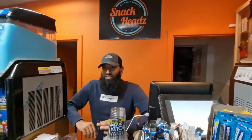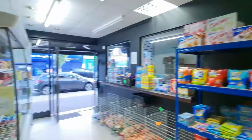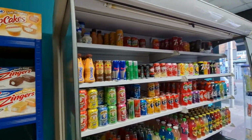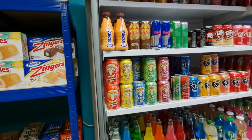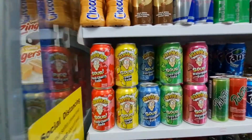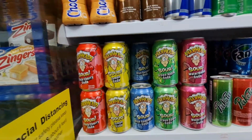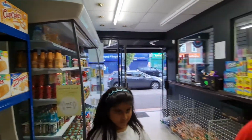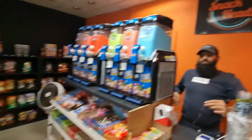So we've had some new deliveries today, actually, in the fridge there. We've got some Warhead sodas, Warhead drinks. Oh, they're very popular. We saw some customers just came and they bought these. They're very, very sour. So if you like the sour stuff, that's definitely for you. Very tasty, very sour. This is very interesting. Thank you very much, sir.